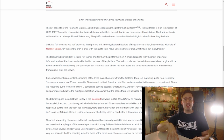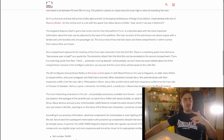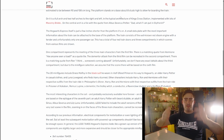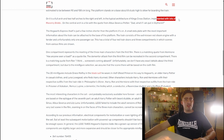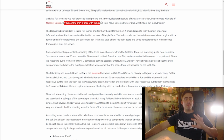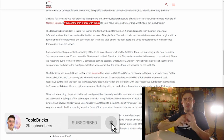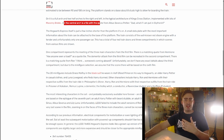The platform stands on a base of 8 studs high to allow for boarding the train. It also has a full arch and 2 half arches to the right and left. So in typical architecture style of King's Cross, that's basically what it looks like. You've got your sort of tan coloured station with the arching roof going over the tracks. So we also get implemented with lots of masonry bricks, and in the central arch, we get a tile with the quote from Albus Severus Potter, who also comes in this set, with "Dad, what if I'm put in Slytherin" as the quote. So like my diorama series with the tiles at the front of the black border, we get something similar here, which is absolutely fantastic. And that's not the only quote tile we get in this set as well. We get quite a few.